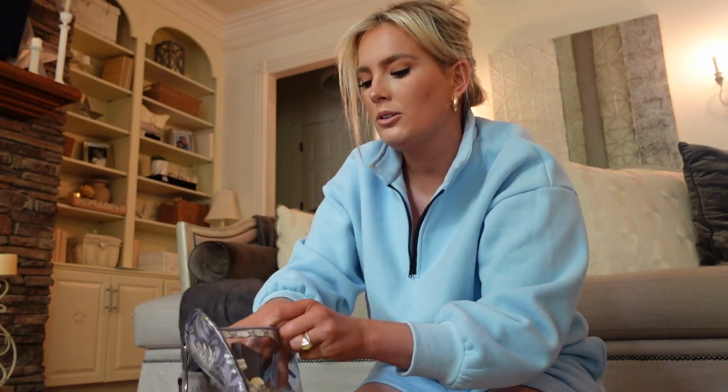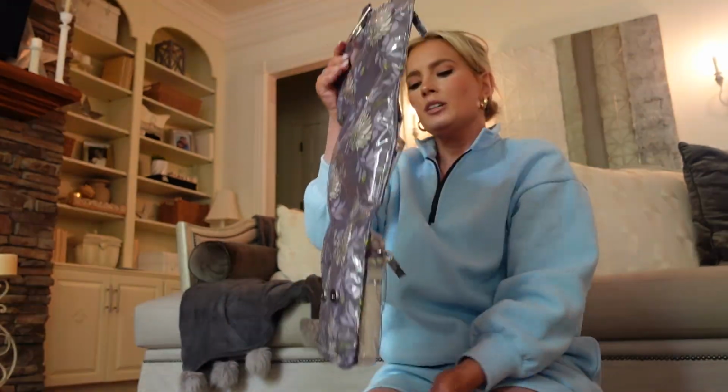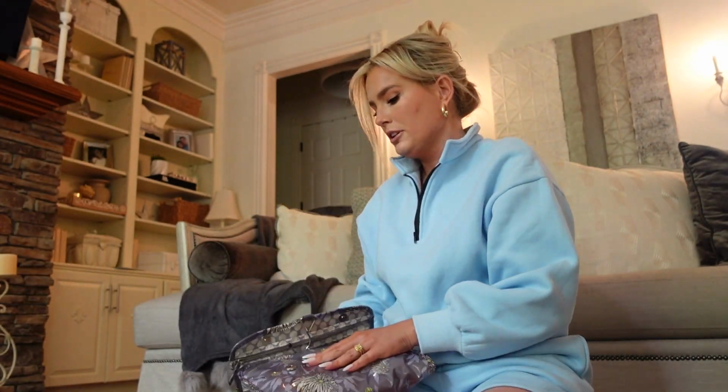And then also my Amplify lash and brow serum from Zenagen. Helps my eyebrows grow so much. Sometimes a little too much. Sometimes I'm like, okay, we've got to prevent me from having a full-on unibrow.